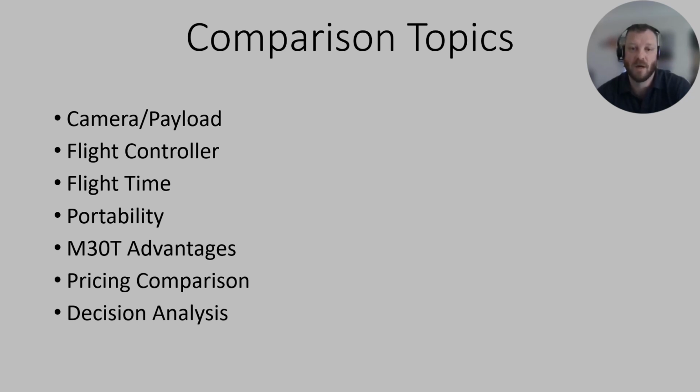I also need to clarify, I've never flown the M30T. I'm looking at this purely to help you look at the differences, understand how they affect these potential usage environments, and from my experience as a Mavic 3T pilot.